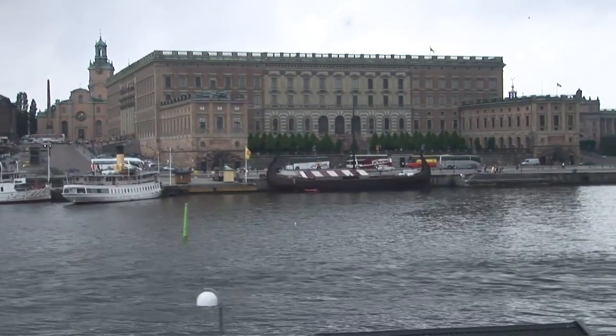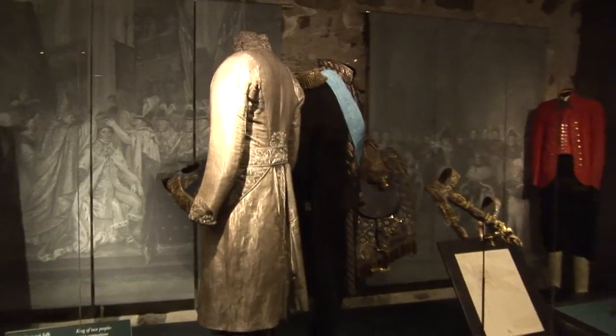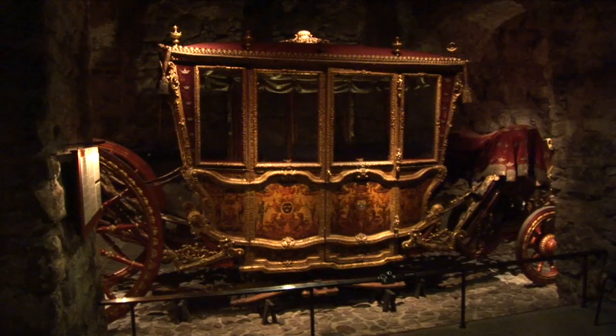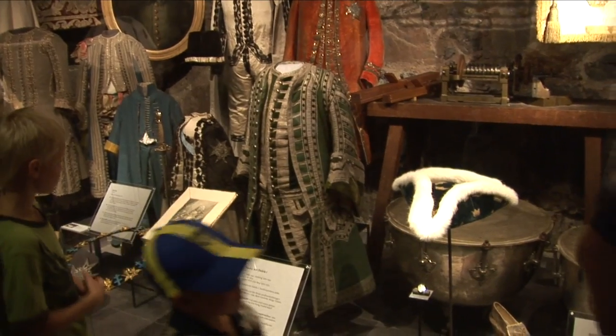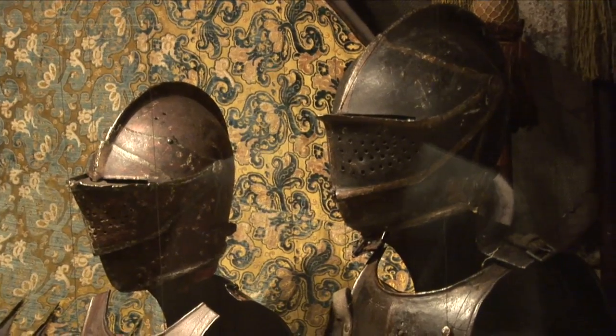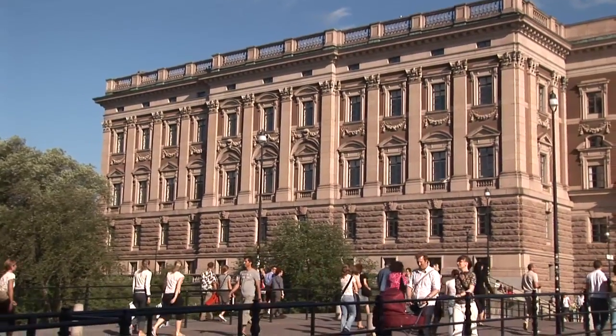And in the basement is yet one more museum. It's the old stables. And inside we've got a variety of costumes. And we've also got some of these old carriages with a lot of Baroque decor, as well as some fancy armor from the old days, right in the basement of the Royal Palace.